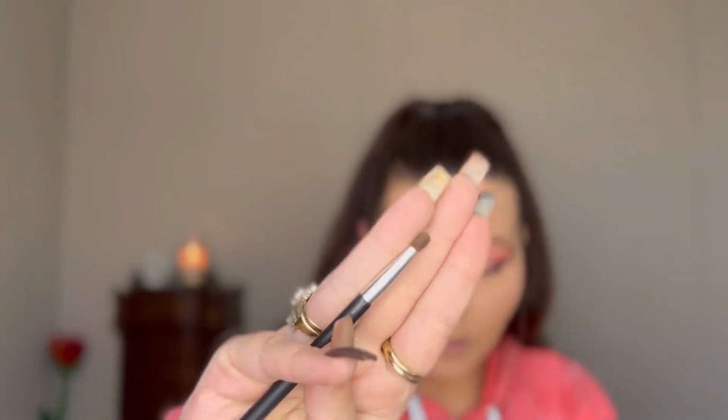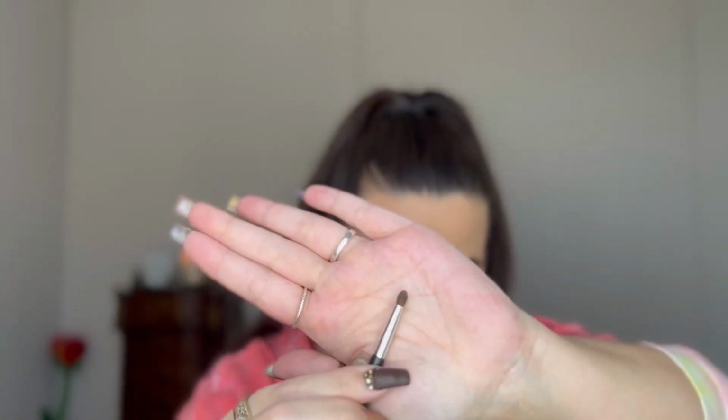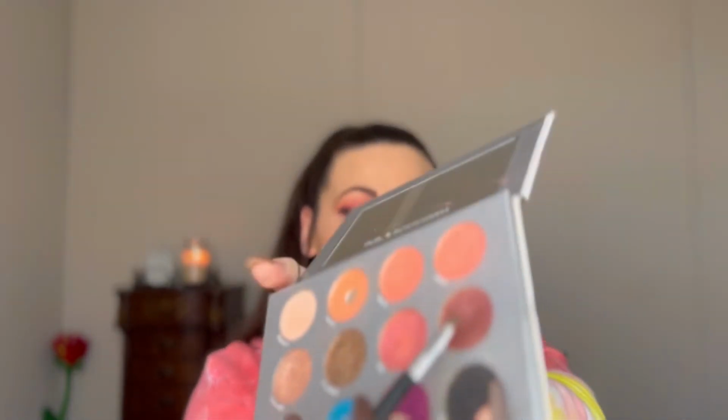Then I'm going to take my little tiny pencil brush, and I'm going to dip into this burgundy color right here. And I'm going to put over top of that dark brown. And I'm just going to blend that burgundy color into that light pink color and right on top of the brown, just to blend it out a little bit.